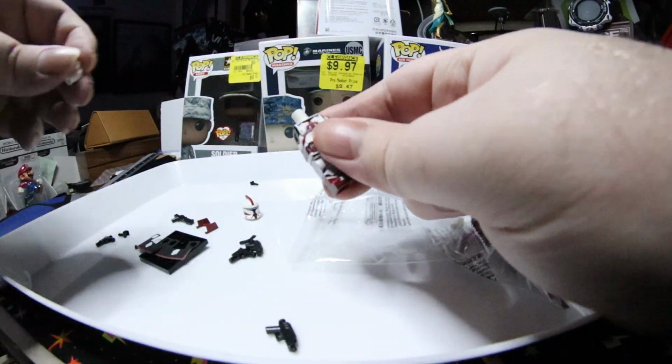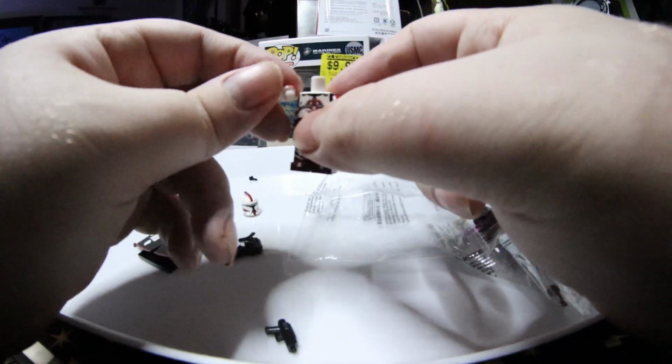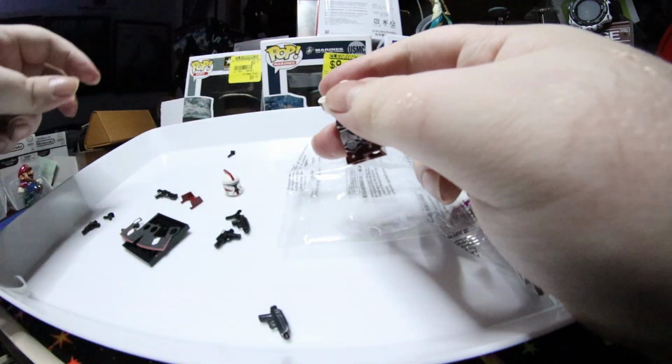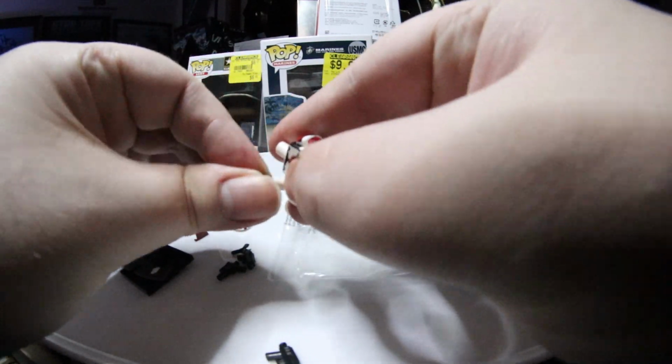Or I can lose it regardless. Because arms are a pain. There we go. So many hands, too.